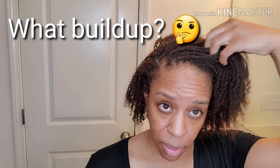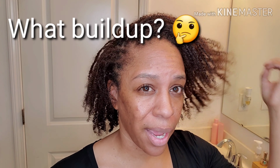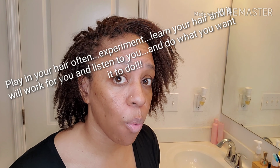I just started these microlocs as a do-it-yourself, you can go back and watch that video from 2 months ago, in October. Since then I've washed it early, and I've told you guys that I co-wash once a week. So I have experienced buildup? I don't even really see dirt, but that's why I say I know my hair. It's still the same hair, even though it's locked up, so I've been treating it the same as before I locked it for moisture and texture, which is why I co-wash once a week.